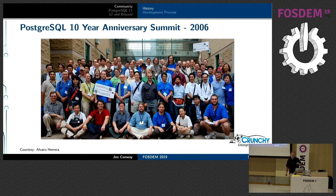And our first conference, basically, as a community, was in 2006 for the 10-year anniversary of the open sourcing of the project. So this is a picture of all the people out in front of a university in Toronto, I think it was. I'm in there somewhere. There's a bunch of people that are walking around the halls here. There's a Postgres table up kind of behind us over here. And a bunch of the people that were in this picture 13 years ago are still active members of the community and walking around here today.